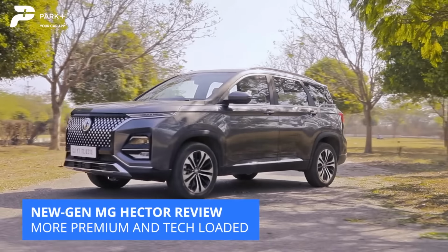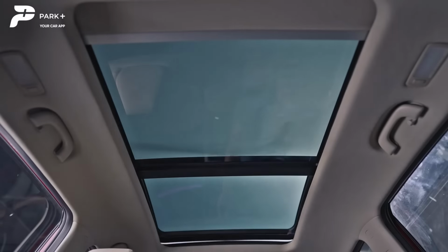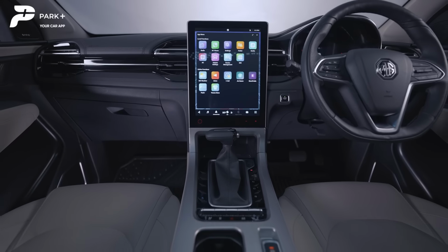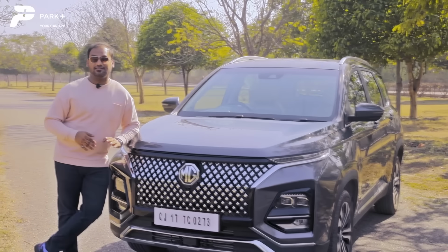The MG Hector has been a trendsetter of sorts in the compact and mid-size SUV segment. Loaded to the gills with all the latest tech and modern creature comforts, it literally shook things up, so much so that the rivals had to follow suit. And since the beginning, the Hector has been quite the looker. The design has been one of the top preferences for SUV buyers, and I was pleasantly surprised when I first saw the car in the flesh.